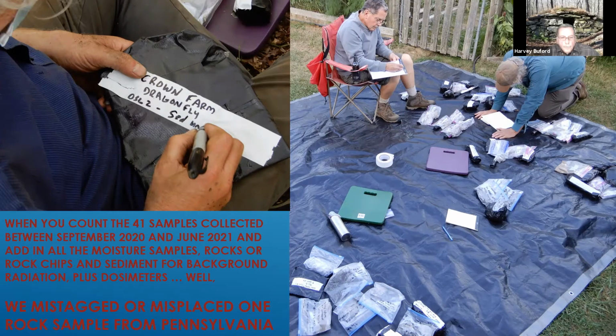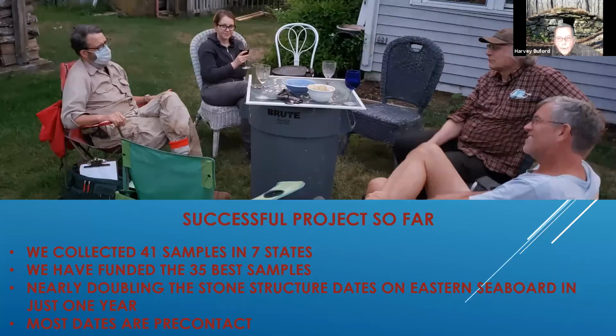So we had somewhere way above 100 samples and subsamples that we had to get all packed together and labeled properly for the lab. And really what Jim Feathers is doing on the ground there to the right is going back through their field notebooks and being sure of how many individual packets were collected at each sample site. So that's done. We had one mistake where we lost a sample from Pennsylvania. Apologize for that. So successful project so far.